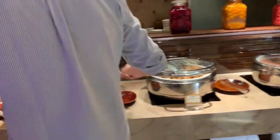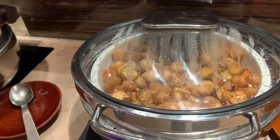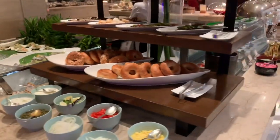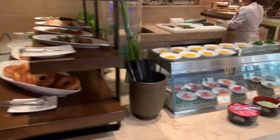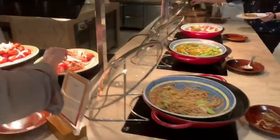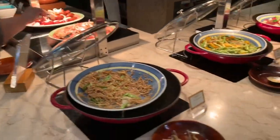The omelet, the roasted potatoes, sushi, some bread with some cured meat, more sushi. The milkfish is actually pretty good. I really like that.